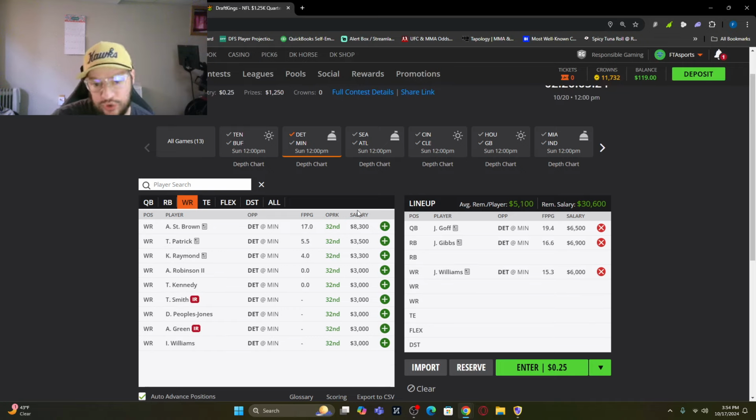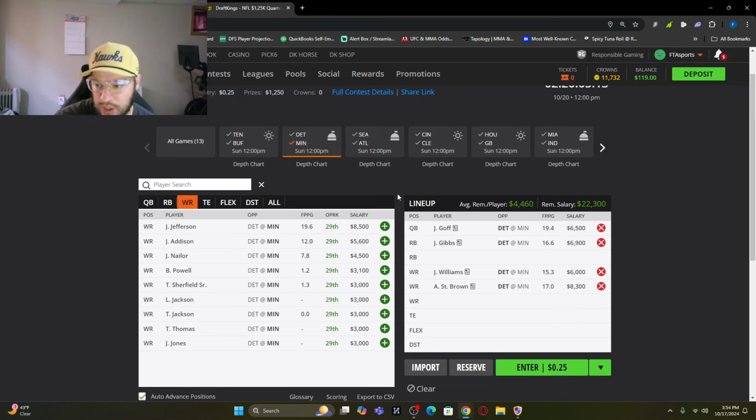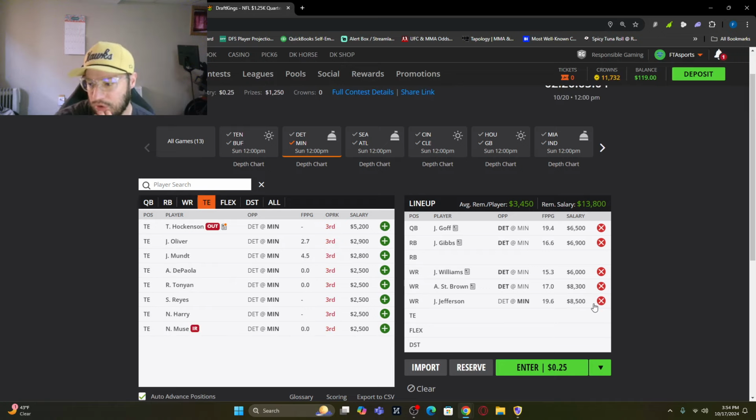Or if you think Detroit, you think it's going to be a very high-scoring affair, you maybe get these 4 in. I don't know if I would go in that situation, but let's build one and see what we can do around there. So then you've got to have the bring back from Minnesota. Jefferson, Addison. Jefferson is going to be way more expensive, and when you put him in there, you can only average 3,400 the rest of the way.